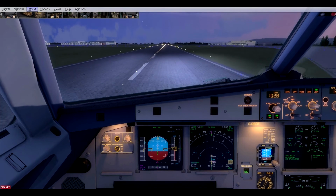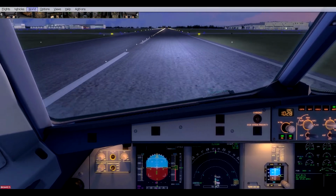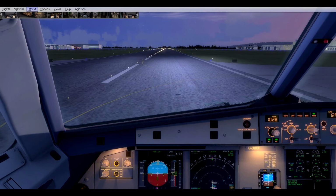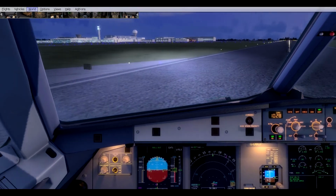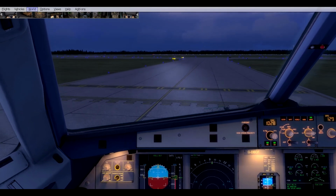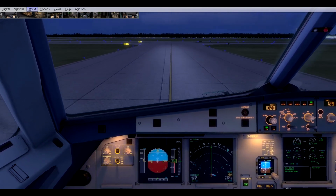Do you know how I've been going on about Aerosoft's Mega Airport Oslo? Turns out I didn't install it, but oh well. 70 knots. Can turn off here. Flaps full. APU on. A pretty successful landing, I think.